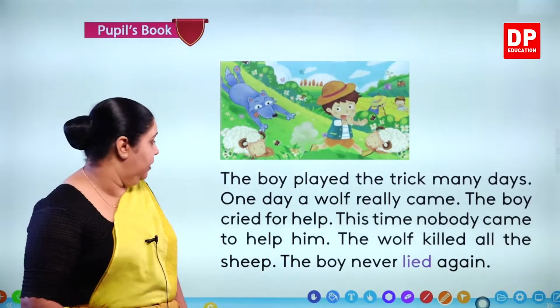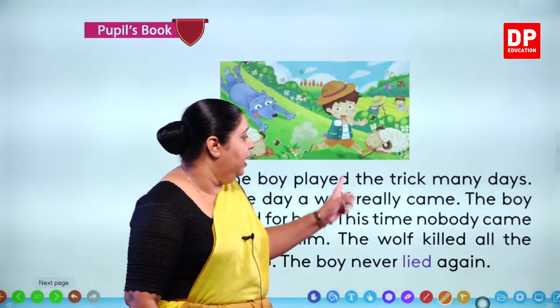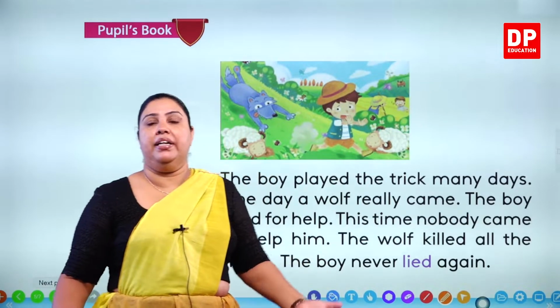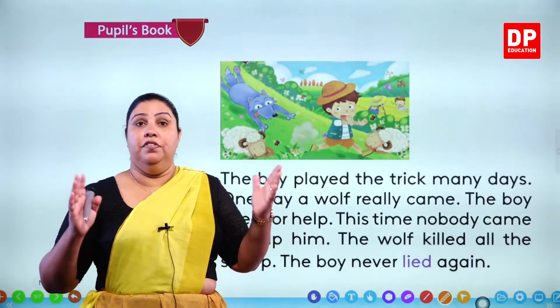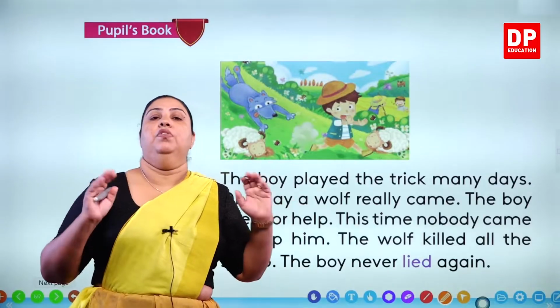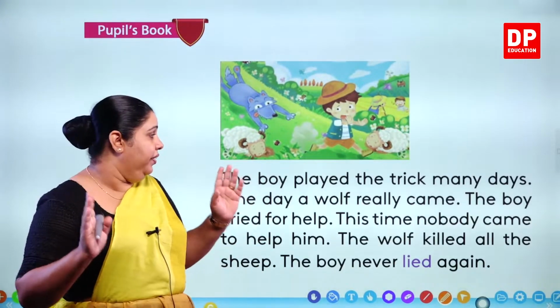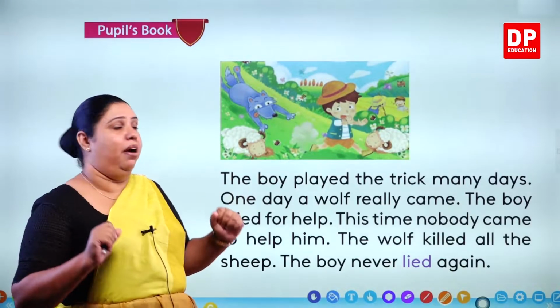Then what happened? One day a wolf really came. එක දවසක් මොකද වුනේ? ඇත්තටම wolf කෙනෙක් ආවා. One day a wolf came. Right? Really it came. Really ඇත්තටම ආවා.